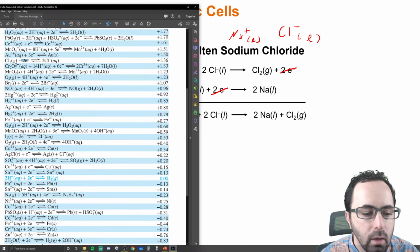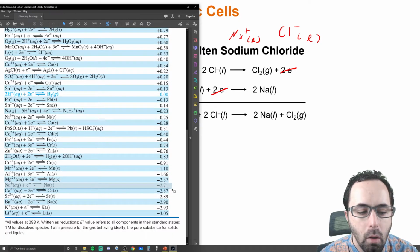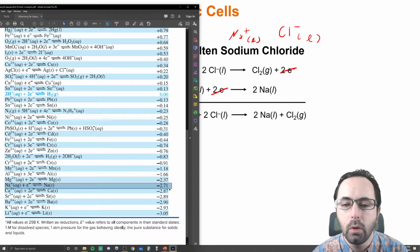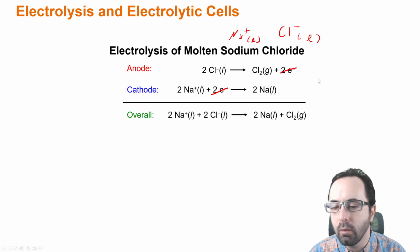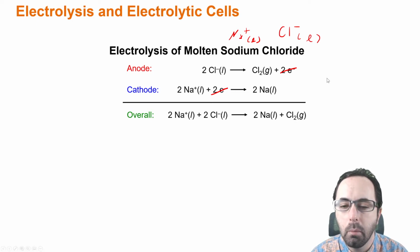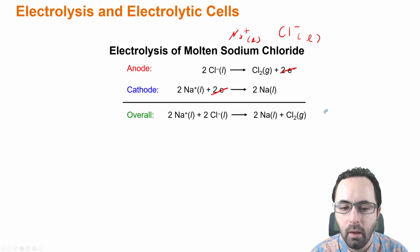So if we look here for sodium, its reduction potential is quite small. And obviously this is not standard conditions because these are not aqueous, and so the E's for these will be very different than they would be under standard conditions. But overall, you can probably tell this is not a spontaneous process.